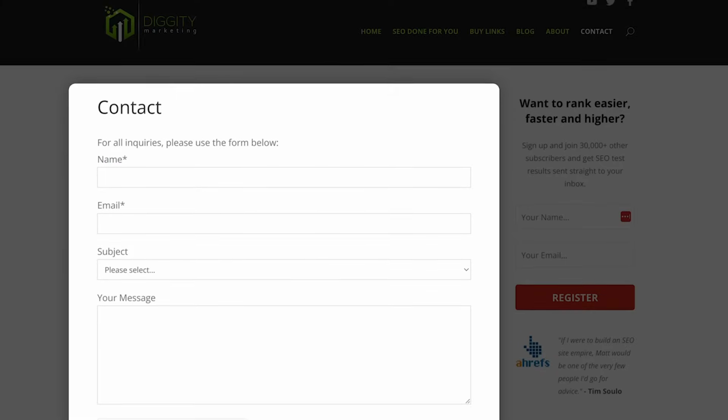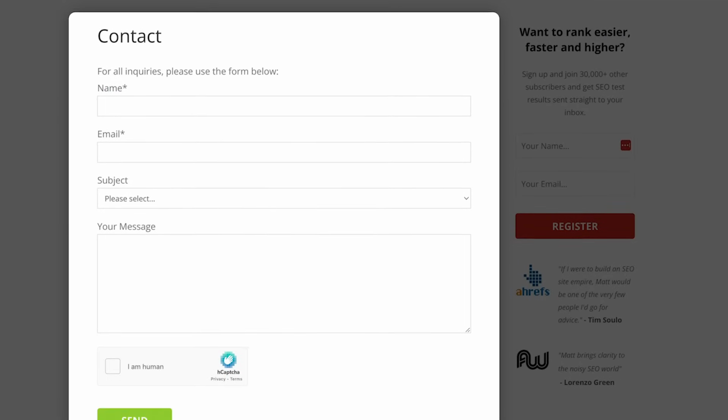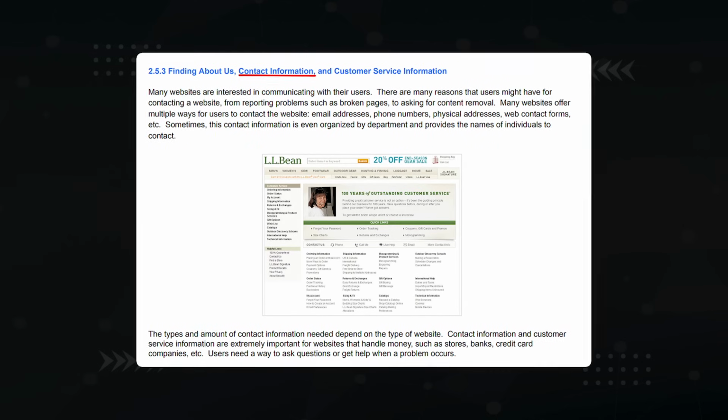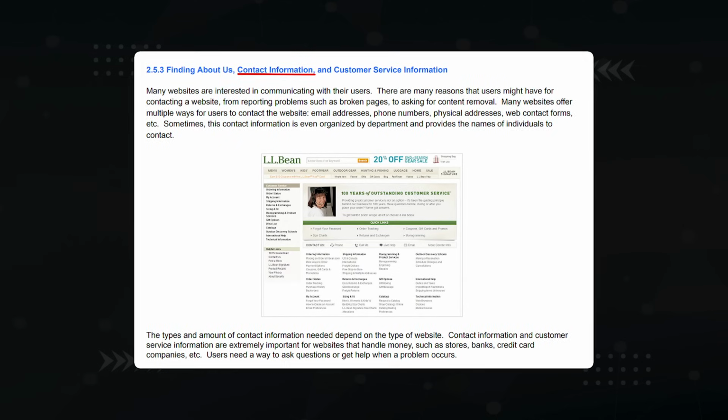Jokes aside, this plugin is lightweight and gets the job done. That is, it creates contact forms that you can embed on your website and will email you whenever they're used. It's a simple function, but every website needs it, especially if you're trying to satisfy Google's EAT requirements. Google's Quality Rater Guidelines has an entire section on the importance of websites being contactable.